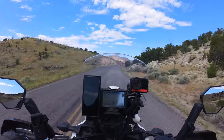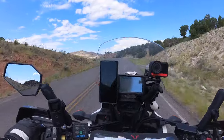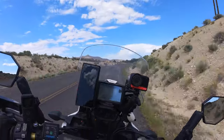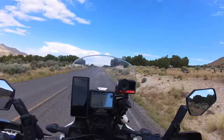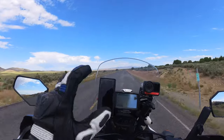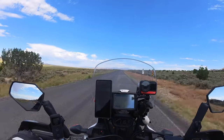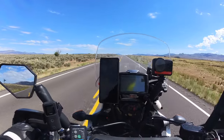Towards US 6 from here. Oh yeah, it's beautiful. Mountains are just spread out here, there. It's not like one continuous line. It's very different. Now we're heading on US 6 towards Eureka.